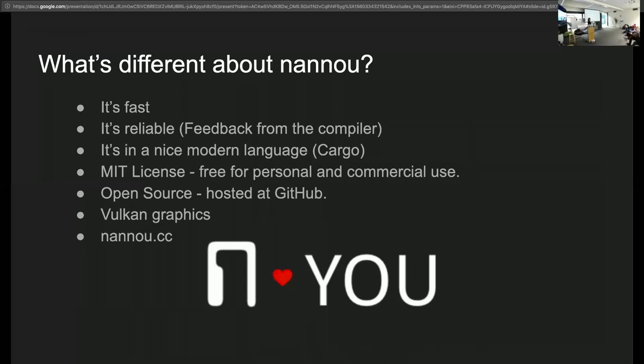Do you have to write that much to write it out? Well, you don't have to touch Vulkan. That's kind of what I have to do.